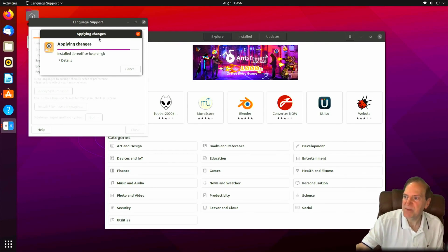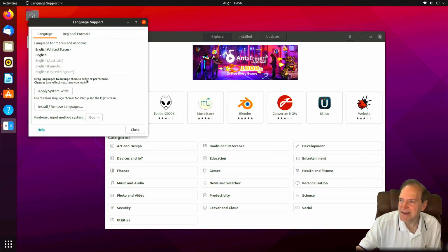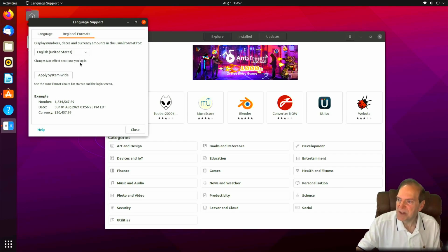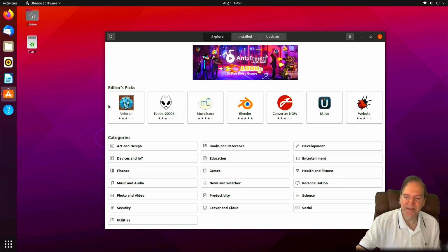And it looks like it's trying to find some language packs for LibreOffice, probably. I saw a lot of Libre stuff coming up there. And then there's our regional formats. So yeah, that's kind of where you want to go. iBus, I like that. If you want to use some Pinyin, iBus, in my opinion, is a must-have. Pinyin, in my opinion. I could make a pun out of that, but yeah.